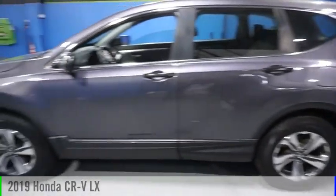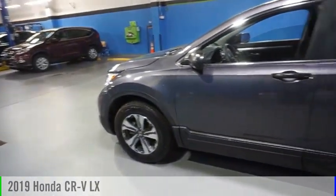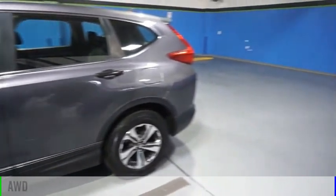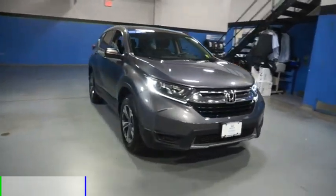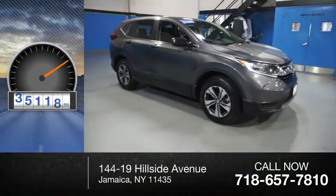Take a ride in the 2019 CR-V. This vehicle is powered by an all-wheel drive, 4-cylinder, 2.4-liter engine and comes with a continuously variable transmission. This vehicle has less than 40,000 miles.